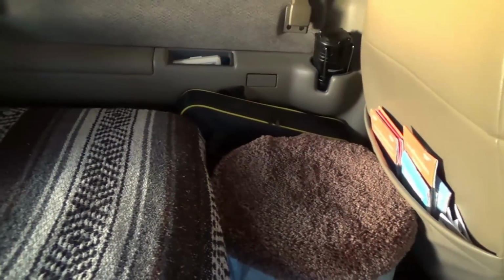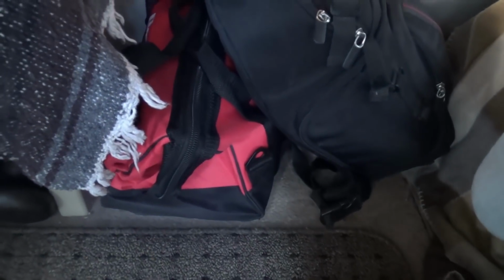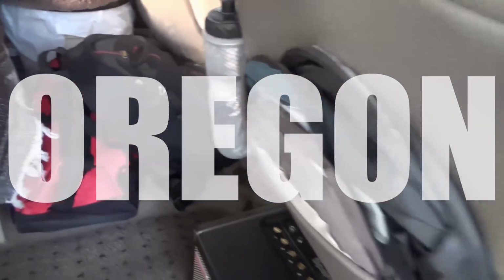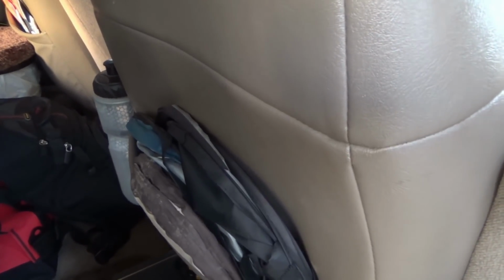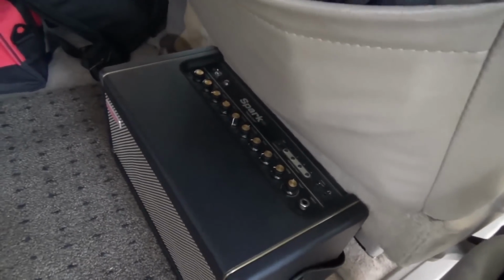Over there behind that in the case is my teleprompter, which brings us to here, the camera bag, and the red bag is accessories, microphones, and things like that for making some videos while I'm up in Washington. Over here, what do we got here? Here's my drinking water for when I'm driving. And here are some assorted sunscreens for windshields, I guess is what they are. That there is my Spark amplifier. And I'll show you why I brought that in a minute.